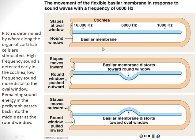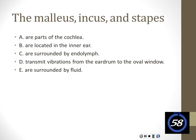So this movement here is sensed, so we have an up and down movement at 6,000 hertz, and that information is forwarded then into the brain as sound information. So it's all about sound energy moving through the cochlea causes the basilar membrane to move, and that basilar membrane movement causes the organ of Corti to move and send a signal to the brain that sound has been heard.